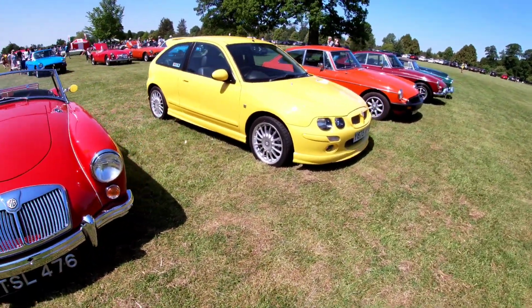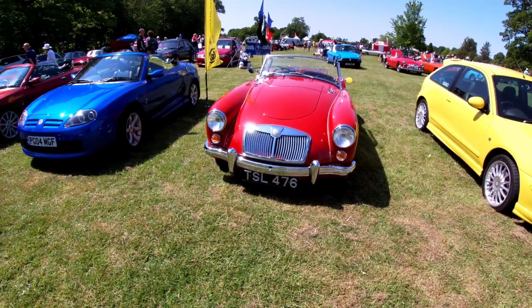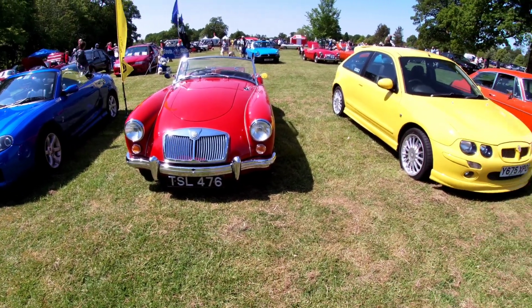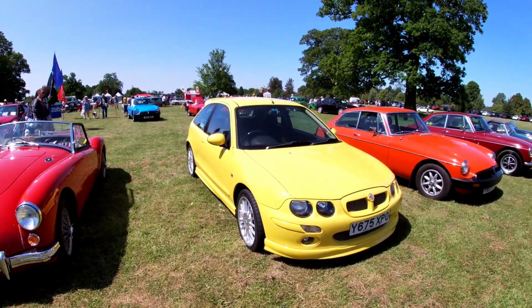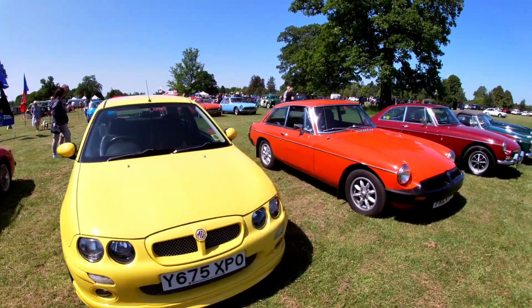It is funny to see these, you know, old MGA. I wouldn't know what year that is. 1950s, perhaps? Next to this wire edge, bright yellow ZR, isn't it? I always get them confused. ZR, that is.